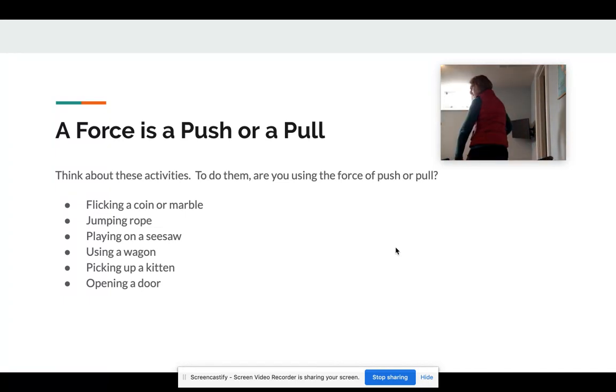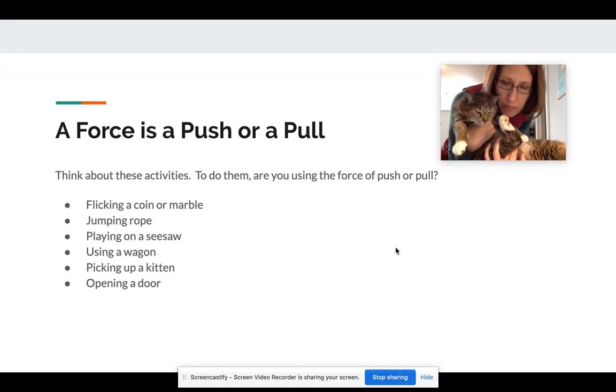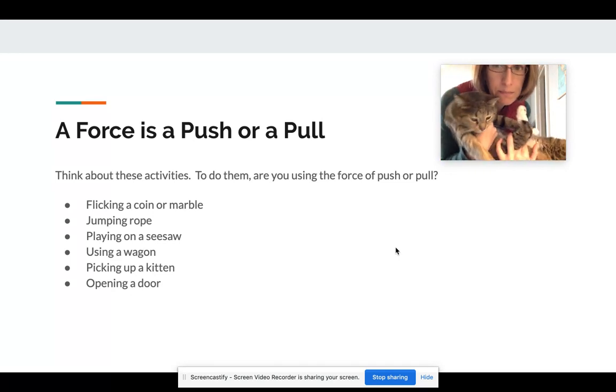Oh, you want to see my cat? I'm going to go pick up my cat. This is Bob. Say hi, Bob. She was sleeping. I just picked her up. I used the force of pull. Hi, kitty kitty. This is Bob. She's got white paws. Okay, say bye.